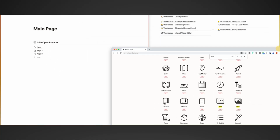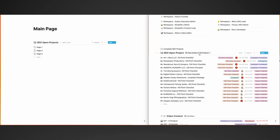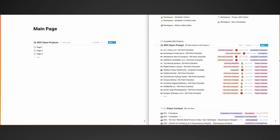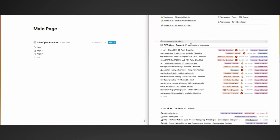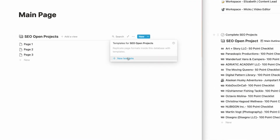All right, let me get rid of this. Cool. So you'll see here, first thing we've done is we've created the inline database. And so now you have a bit of a sense of the blocks that we've created. Now, step 2 is creating the templates and then the properties. Those are 2 pretty major steps, but we're gonna work on creating templates, which will live in here, new templates.